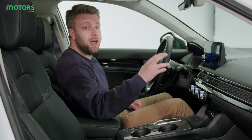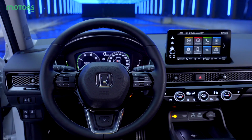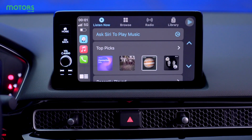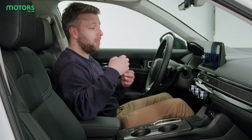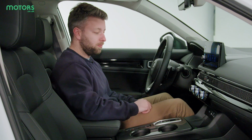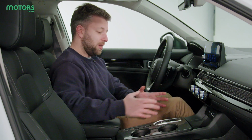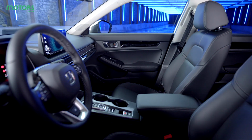In the middle of the car we've got a 9-inch infotainment screen, and then we've got a 10.2-inch driver display ahead of the driver, relaying all your key information. Now in the middle here you get Apple CarPlay and Android Auto as standard, and actually this screen is standard across the models of Civic, showing that they are actually trying to take a slightly more value orientated approach to this new model. There's also wireless charging on this vehicle, and down here you can see we've cleaned up the drivetrain area by just having buttons for drive, neutral, reverse and park.